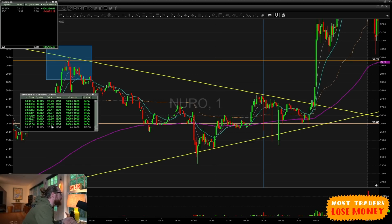So I bought this at 26.13, 26.18, 26.20. So I bought it, but it was already kind of coming back up. The low of that candle was like below 26. And then I started adding, and these are all hotkeys. Shift 2 for 2,000 shares, shift 1 for 1,000. Added at 32, added at 37, added at 47.